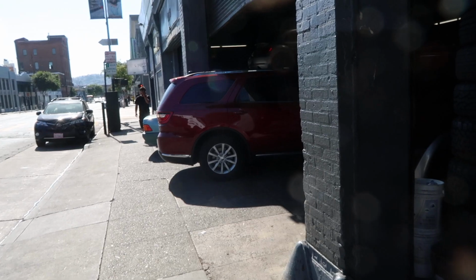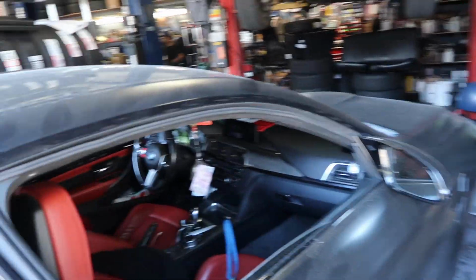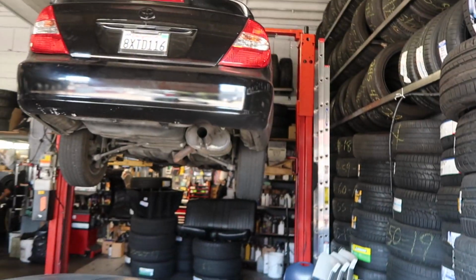Like I was saying, they stay busy. They got cars coming in and out. Luckily, I was able to come in quick, get those tires out of the way. But regardless of the fact, Juarez Tires is your place to go. Check them out. Bunch of tires. They do brakes. I believe they're doing brakes on that car.